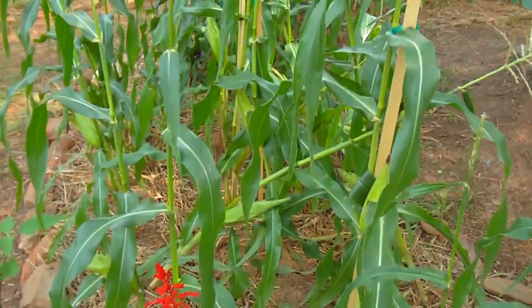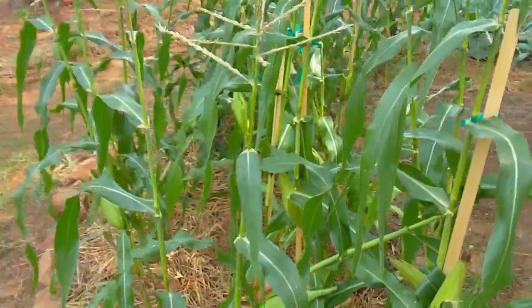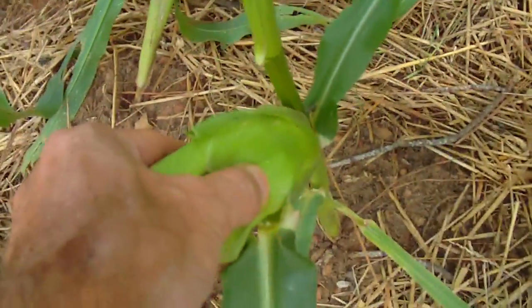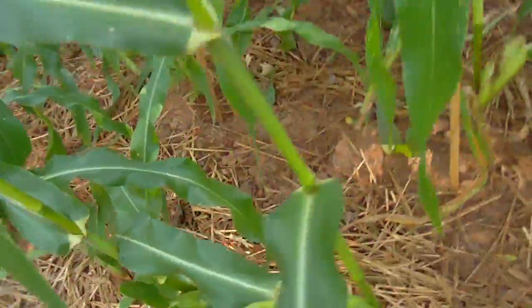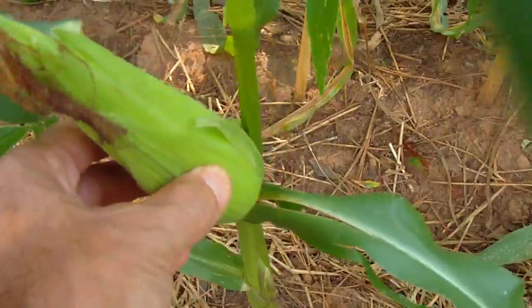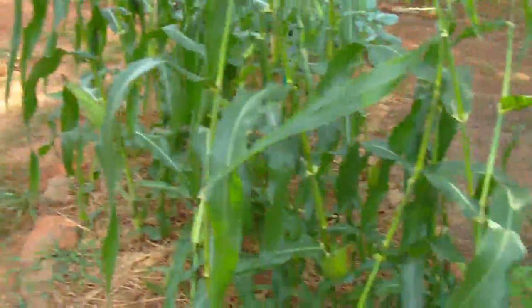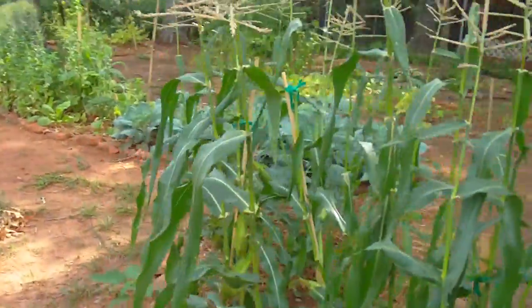Oh, the corn of garden bed 2 is getting close to harvest. These cobs have been filling out, and the tassels have all turned brown. So we've got some corn to harvest in the next couple of days. So that patch did well.